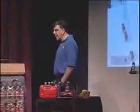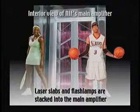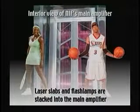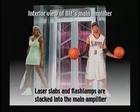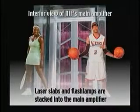Okay, so we got that, so you guys understand amplification. And this just gives you a feeling about how big those amplifiers are, right? See Venus standing there? She's a little under 2 meters tall. Does everyone know meters? A meter is a little over 3 feet, right?